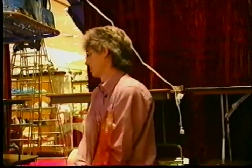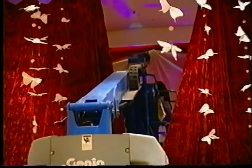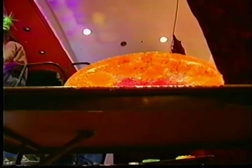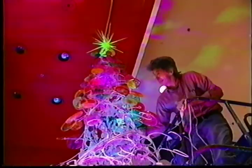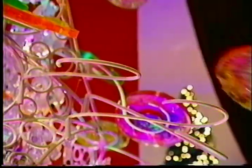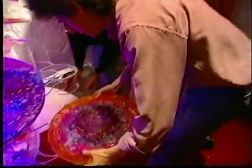It's less than 24 hours before the unveiling of Lonnie Hanzon's sugar tree at Neiman Marcus, and things are not all sweetness and light behind the velvet curtain. Yeah, we're a little tighter than we planned. What he didn't plan on was running low on sugar. Several hundred more discs need to be glued onto the tree before the reveal.